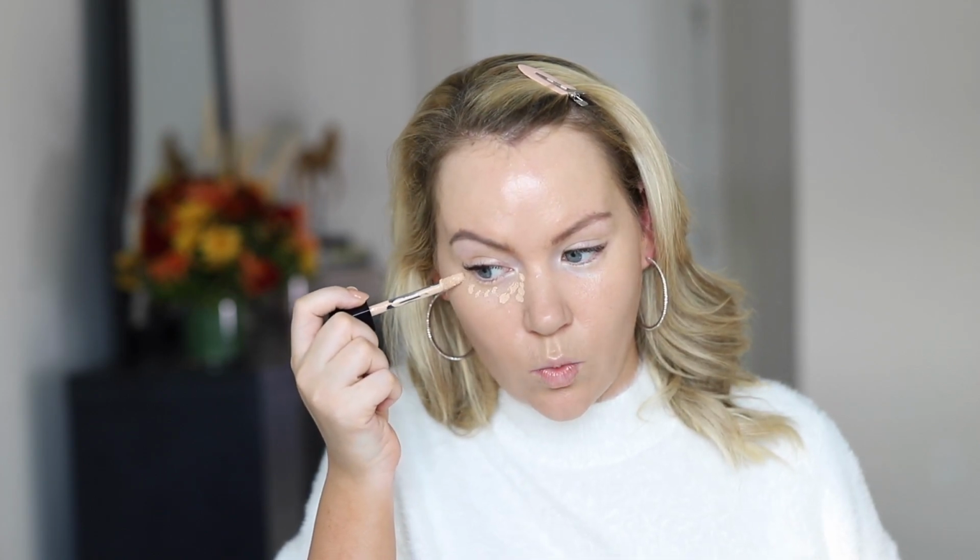All right, let's go in with this. Again, I've got the shade 1N. I think I'm going to go in with a Real Techniques sponge.